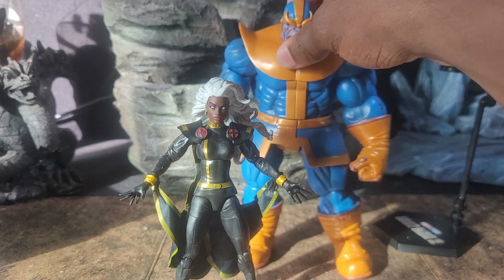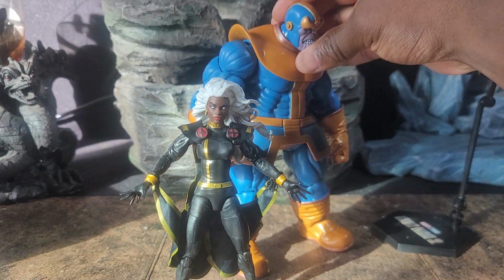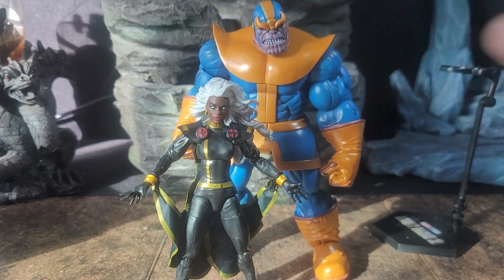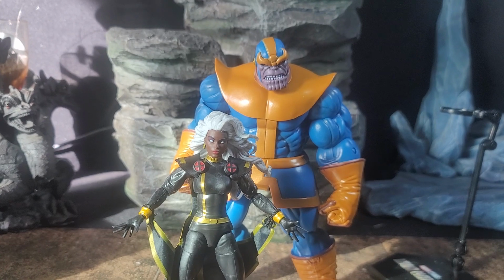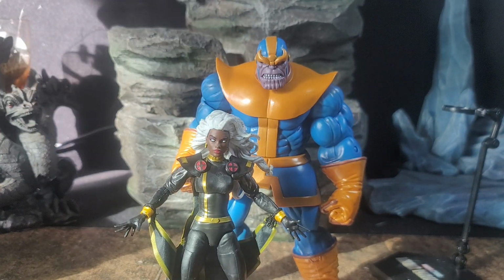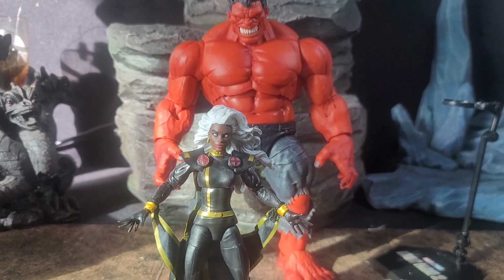So this one I got basically because I love bad guys. And second is because I wanted Lady Death for my other Thanos. But this Thanos right here is still dope because it's like the comic book style as well back in the day. So we'll be right back. Got one more for you guys. I know everyone's going to like this size comparison. We'll be right back. Yes, everybody, there he is, all in his glory.